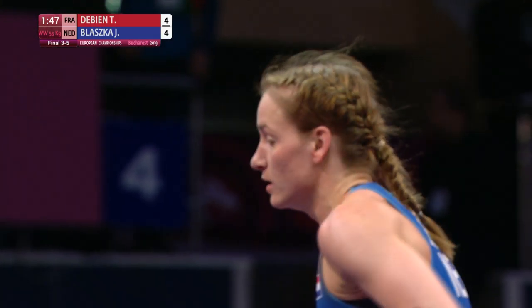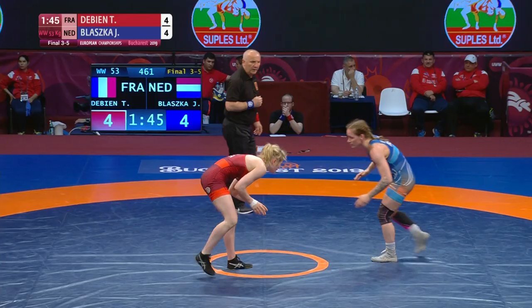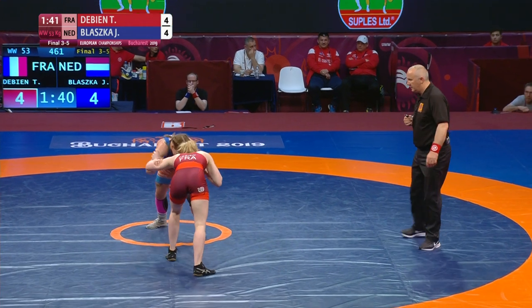First criteria is the biggest move throughout the course of the match. That's that four-point throw we just saw from France, tied at four. Beautifully done.